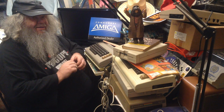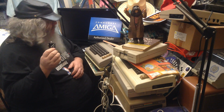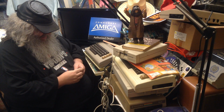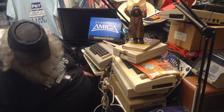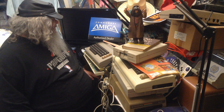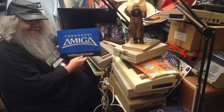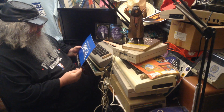And then the manager key, another relic from the past. I'm suspecting, little by little, I will probably sell all of these, including the Commodore Amiga authorized dealer sign. And you know, I could keep this, it would be fine.